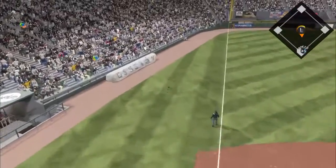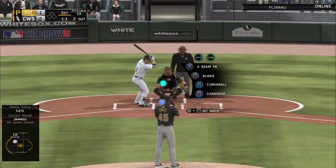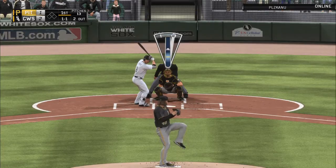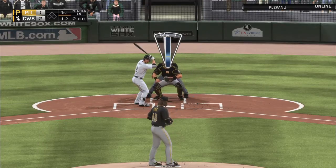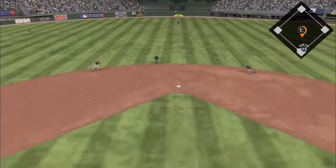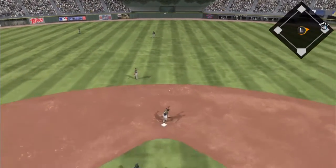That evens it up, 1-1. Two out, nobody on. Fouled off again, and now he's in a 1-2 hole. Hit hard back up the middle, and the inning will continue as that's through for a two-out hit.